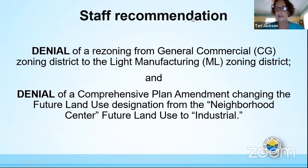Okay, so in 1986, there was a special use permit that was given to this property. That's correct. And then you said in 2009, it was changed to neighborhood. That's when our comp plan designated this area for neighborhood center. And they did request in 1986, at the same time that they requested the special permit, a rezoning from the general commercial to the light manufacturing, and that change was denied, but they did grant that special permit on that one parcel.